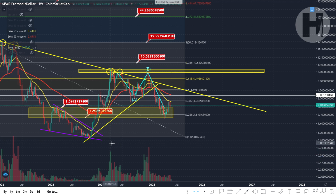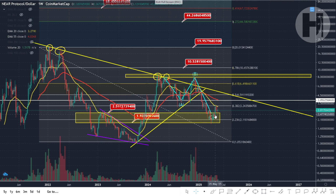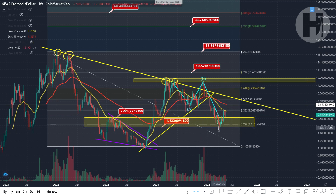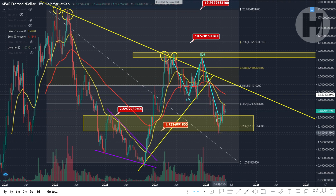We'll try to keep this short and sweet. Now the weekly chart here is actually doing pretty good. We have landed in this support block that I gave you a few months ago, between $1.95 and $2.60. So this area was a perfect entry point. The 0.236 Fibonacci was also there, and we landed in there, bounced off the bottom of the block here, maybe went slightly below it, but then after that we have seen a recovery of approximately 81%.